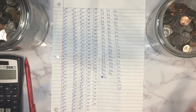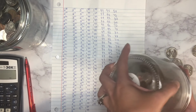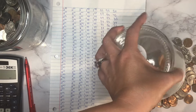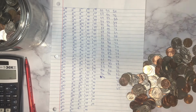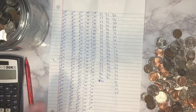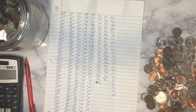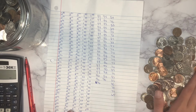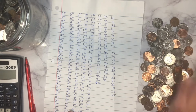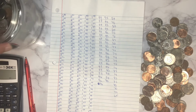So let's go ahead and dump out our change and see what we have to work with today. We've had a pretty good week for change. As you can see, it looks like we've got quite a bit this time. I don't feel like we spent any extra. We just didn't have a lot of change when we were spending, and I would pay with $1 and we just got quite a bit back that way. I feel like we had a really good week as far as our spending goes. Let me slide that over, make sure it's in frame for you guys.